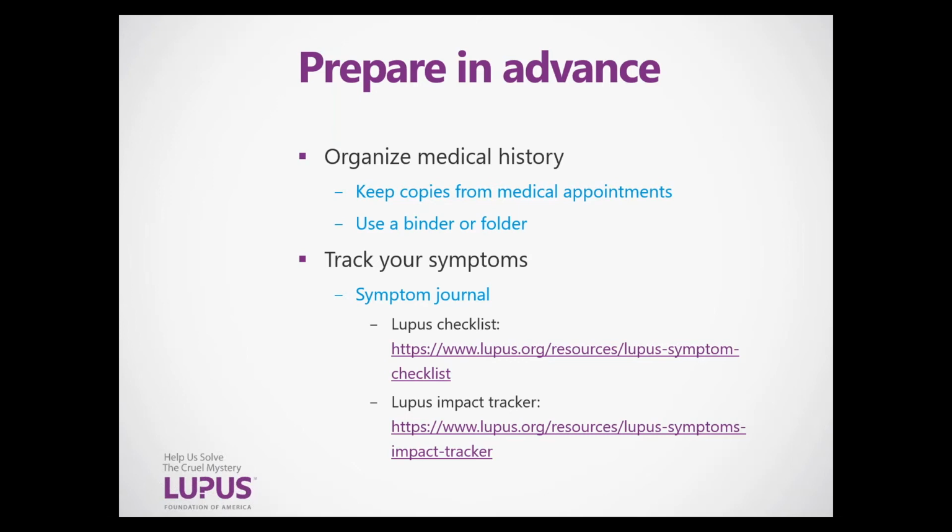I think this is helpful not only if you're trying to be diagnosed with something new, or in the process of being diagnosed with something new, but if you already have a current diagnosis, it's helpful to keep track of those symptoms, because I know sometimes when we get in front of the doctor, we tend to forget or we don't remember everything. So you can keep a journal of your symptoms. You can include a timeline and descriptions of the symptoms, including those that have disappeared.